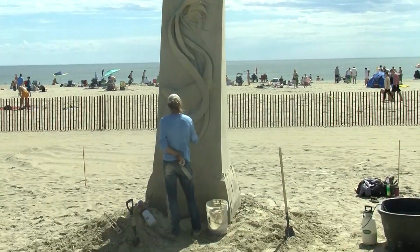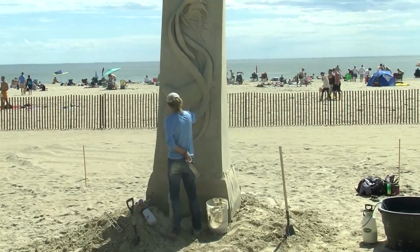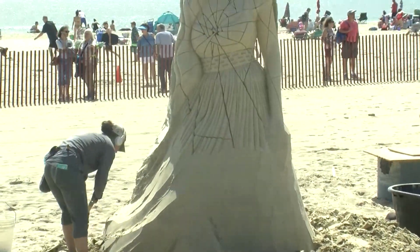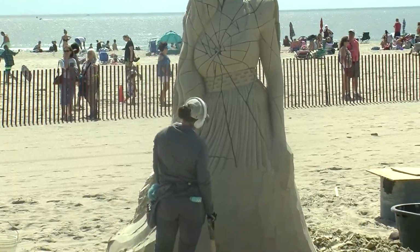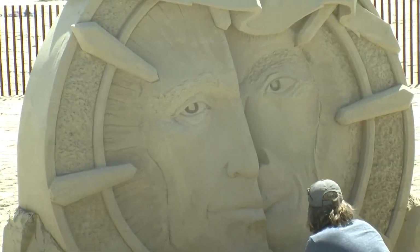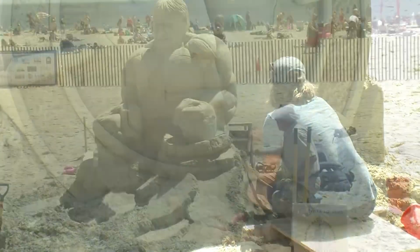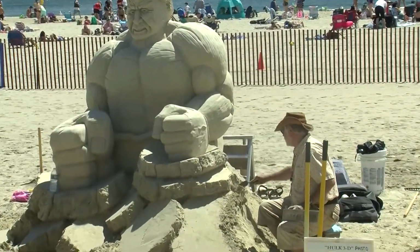People and judges are allowed on site to view these masterpieces and cast their vote. The people's choice is a $500 reward. The judges cast their vote for first prize, a $3,000 reward, second prize, a $2,500 reward, third prize, a $2,000 reward, fourth prize, a $1,500 reward, and fifth prize, a $1,000 reward.